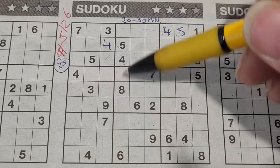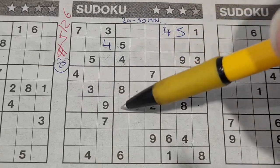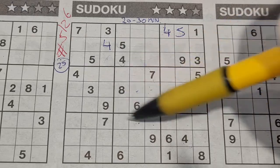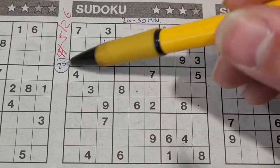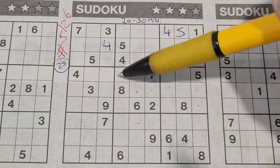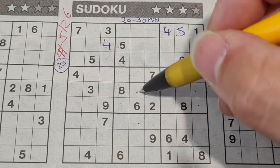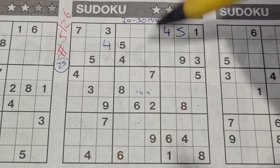I cannot continue with the 4. Well, not true. 1, 2, 3, 4, 5 missing numbers in this big square. One of the missing numbers is 4. We have a 4 in this row. No 4 in these 2 boxes here. 4 in this column. No 4 in those 2 boxes. So the 4 in this big square could be here, could be there.